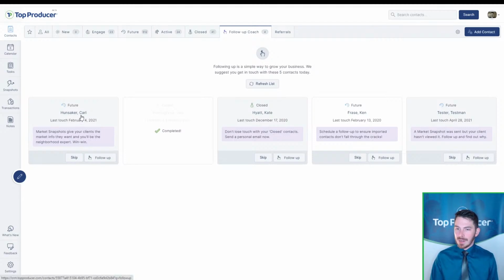So right here, this one says Carl is a future contact, could be my sphere, could just be a colder lead. It says market snapshots give your clients the market info they want and you'll be the neighborhood expert. Win-win. So I haven't sent one to Carl yet. I probably should. So let's click on this record.